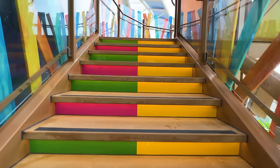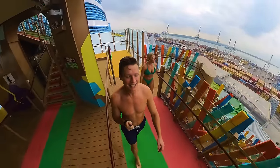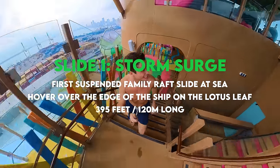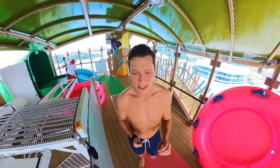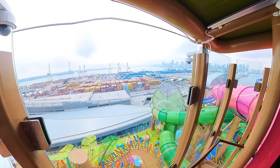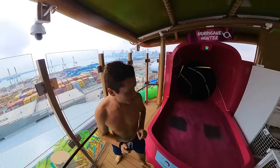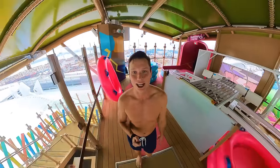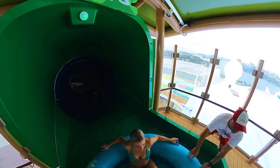So excited. First test of the water slides on Icon of the Seas. Hurricane Hunter and Storm Surge. Oh my goodness. Hello. How are you? Well, this is the tallest point of the ship. You are all the way up on deck 20, all the way up with the smokestacks. This is amazing. You've got two tube slides here.